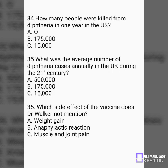Diphtheria is an extremely dangerous disease and once killed 15,000 children in 1 year in the USA. The average number of diphtheria cases in the 20th century in the UK was 175,000. In 2006, not a single case of diphtheria was reported all year. That is a significant piece of evidence to use in favor of vaccinations being administered to all.